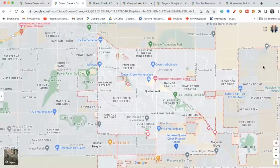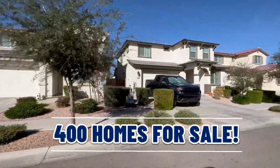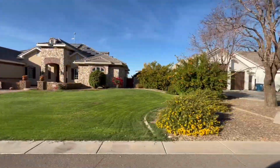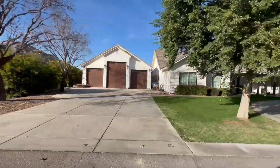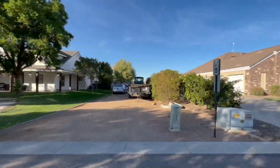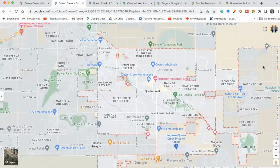Now, currently on the market, like I said, there's about 70,000 people that live there. There's over 400 homes for sale. And I'm going to say approximately a third of those are brand new homes. The builders have access to our MLS system, so they can advertise these newly constructed homes on the MLS like we do. So a lot of those are brand new constructed homes.